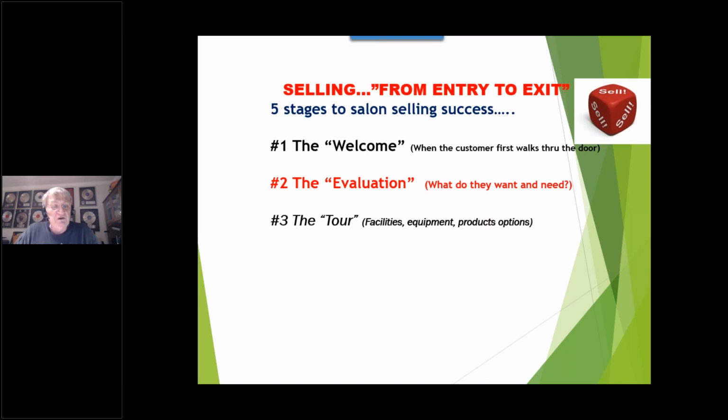Now, when we do our pricing, and as you saw in the pricing before, we've done it hundreds of times, we put an icon of each level of equipment. So if you can't do a physical tour, it's there for the customer to see as you're going through the pricing with them. But anyway, the tour is talking about the facilities, the equipment, products, the options, okay? And then you've got customer guidance, a presentation of them for them to buy.